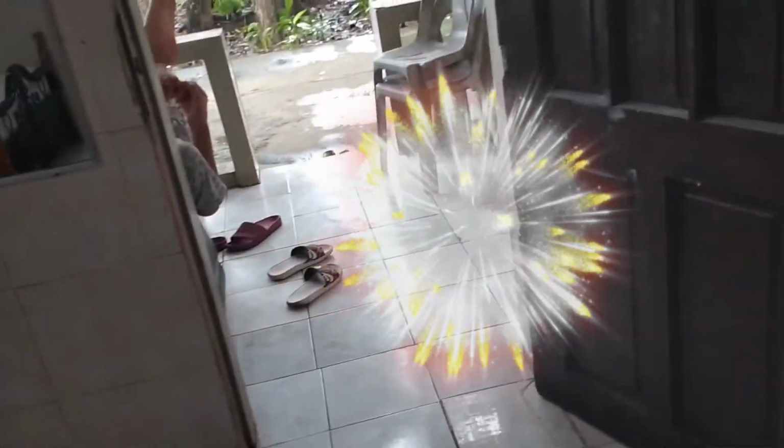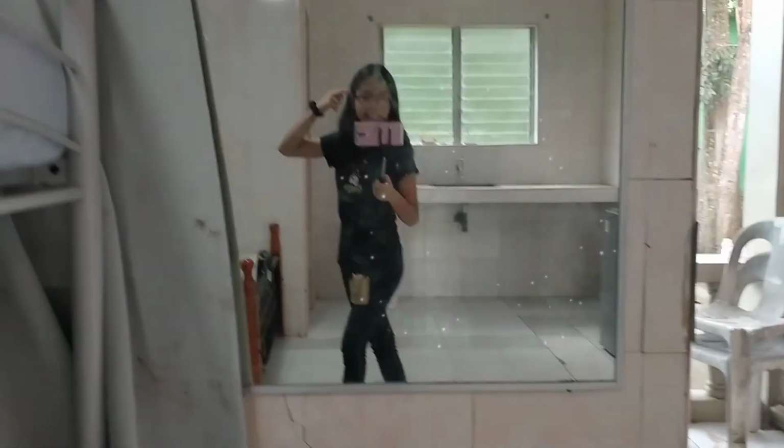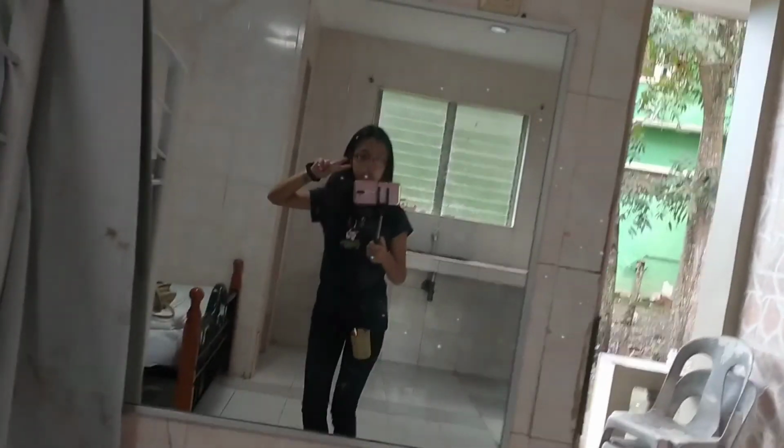As you can see, when you're inside the room, you can already see from the door the TV and the sink. And here is the bed, the double deck, and their CR. That's all, simple. And the mirror. Later, I will tour you to the pool area.